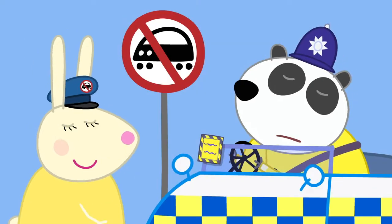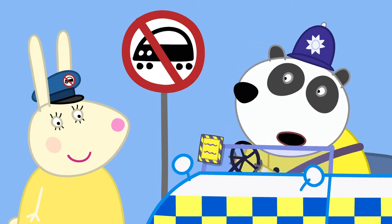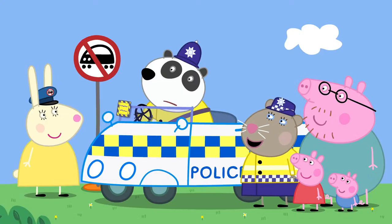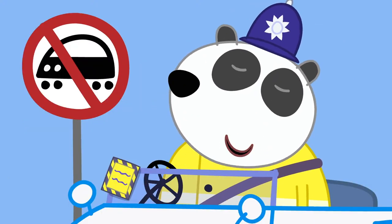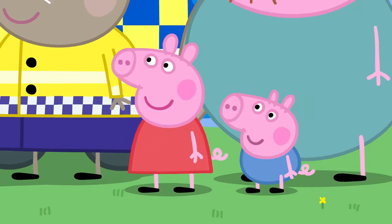What? A parking ticket? But that's outrageous. I was only parked for a moment. This sign was clearly visible. And you were parked in front of it. Ho, ho, you're right. It just goes to show that nobody is above the law. And even grown-ups get told off.